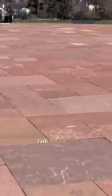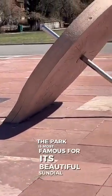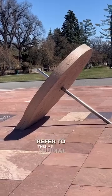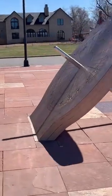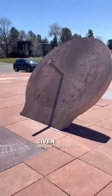And of course, the park is most famous for its beautiful sundial. And in our family, and I'm sure many people around town, refer to this as Sundial Park, but this is the sundial that will tell you exactly what time it is. And it must be around 12:30, given where the shadow is.